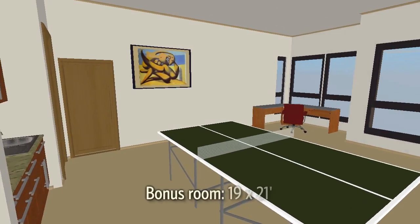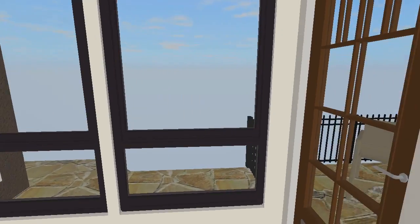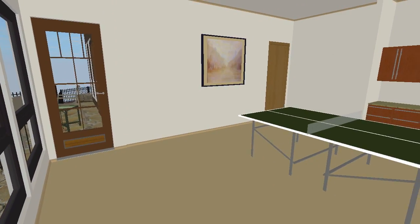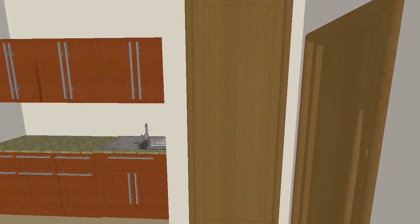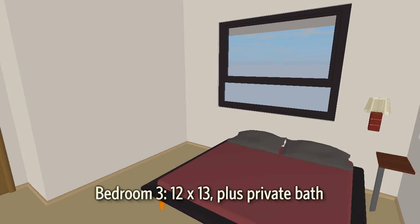Back past the stairway, you encounter the versatile 19x21-foot bonus room. Use part of it for an office, a game room, hobbies, a workshop, you name it. Like most of the rooms in the home, both upstairs and down, view-facing windows are everywhere. The small kitchenette area with cabinets, counter, sink, and compact fridge save you trips upstairs when you've got the munchies. Here's the third bedroom, nearly 12x13, again with its own private bath.